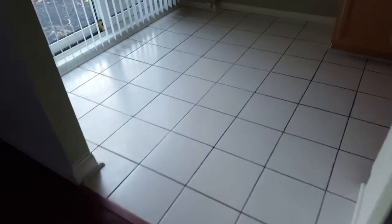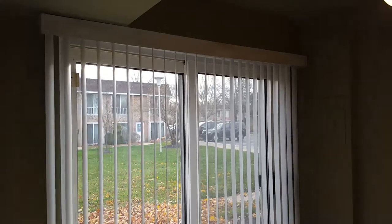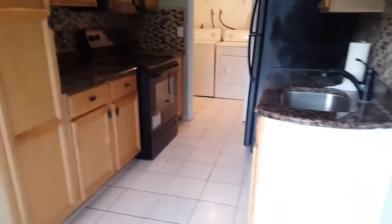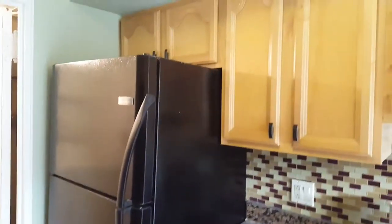We've already been through the whole place. Here's your eat-in kitchen right here, looking out onto the courtyard with the sliding glass doors. Ceiling fan. Nice cabinets, granite countertops, ceramic tile backsplashes. The stove is new. The microwave is fine. Cabinets are nice, got some nice handles. Got a fridge, granite countertops, dishwasher, all set up.